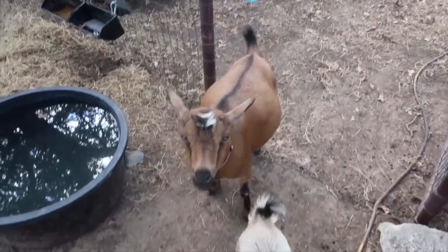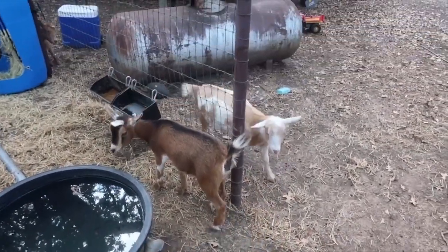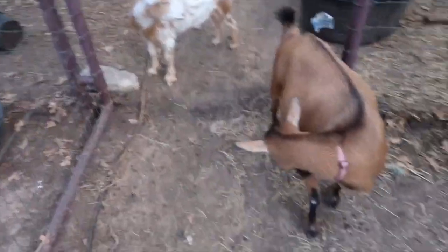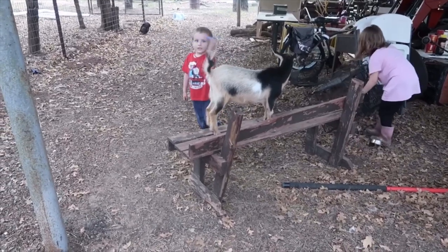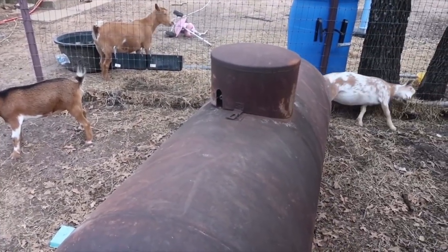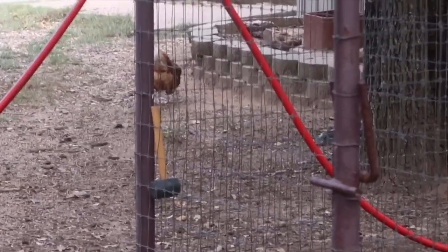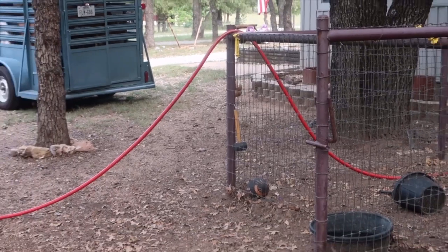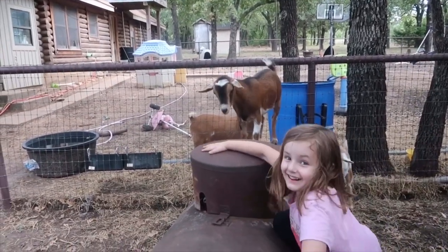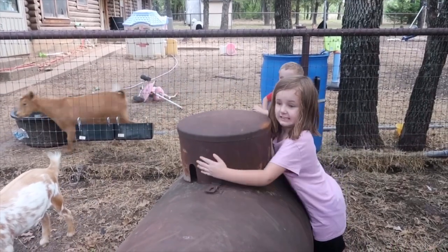Hey girls, y'all wanna go out to the pasture? Goodness, somebody's got a cough. Creams, you okay, baby? Miracle, what are you doing? What are you doing, Finn? These girls love to hop up on this old propane tank. What are you doing? Are you trying to climb up?